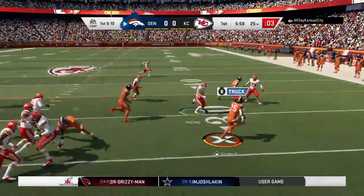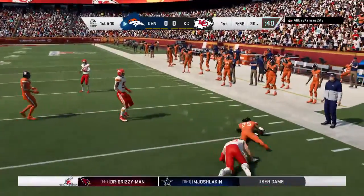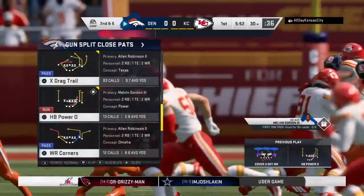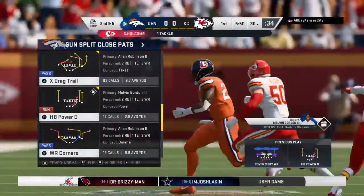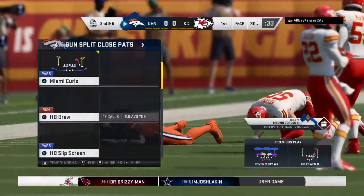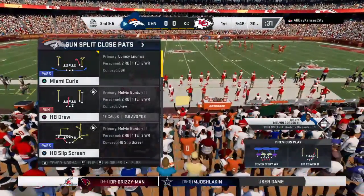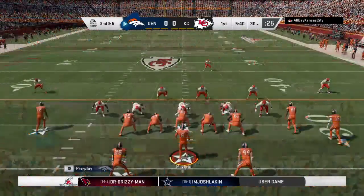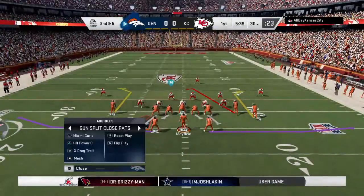Now a first carry for Melvin Gordon. And he'll get this from the 25 to the 30 for a pickup of 5. Well, I think that's what they're going to need to do here in the first half. You've got to take some pressure off of this young quarterback, and no better way to do it than to establish the running game early. After the pickup of 5, here's 2nd and 5.